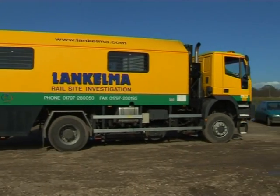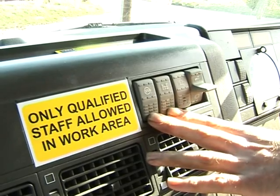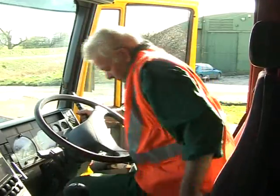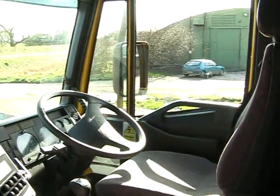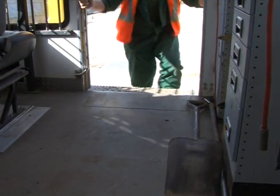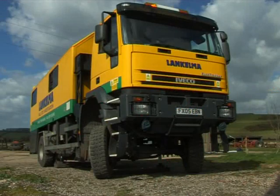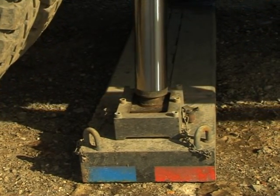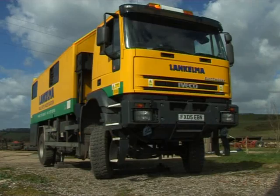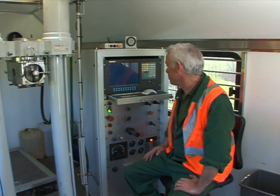The CPT rig is then driven to the first location. The operator then engages a power takeoff, which powers a hydraulic pump from the truck engine. The operator then levels the rig on the built-in hydraulic jacks. The computer is powered up and the Windows-based recording software loaded.